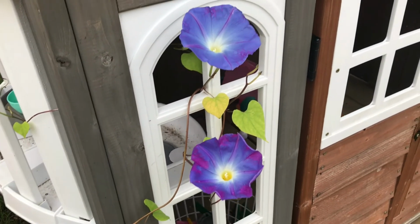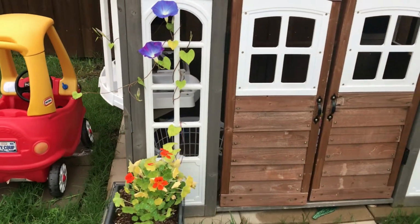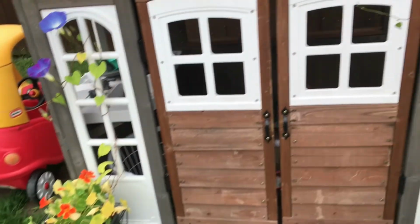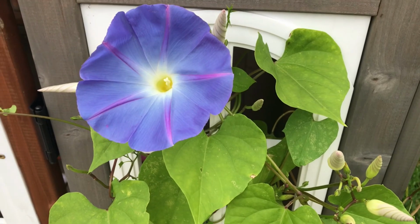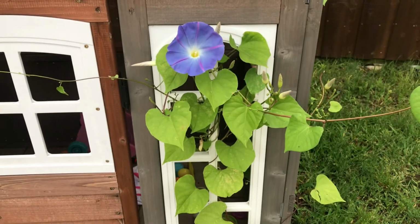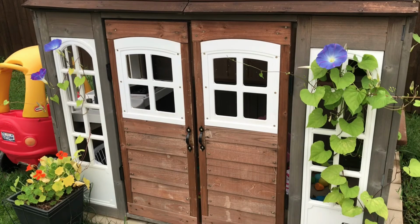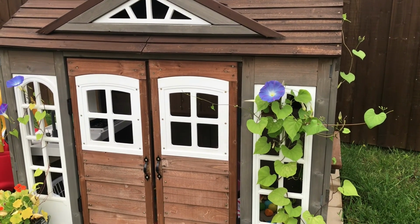So I planted these morning glories to vine up Lily's little playhouse. See, the nasturtiums are getting icky, just so much humidity. But look at this glorious bloom. Like, God is good, creation is amazing. Butterflies and flowers remind me of that. So we have a lot more that are about to pop, so this thing should be covered in blue blooms in no time.